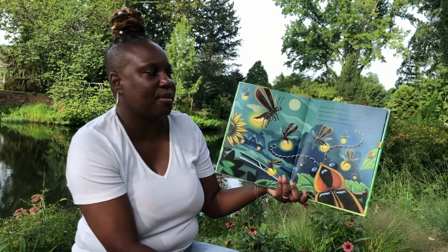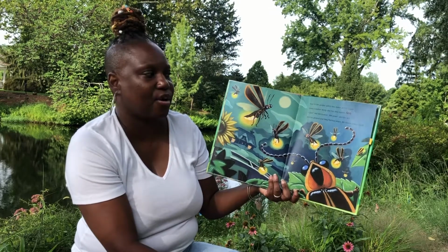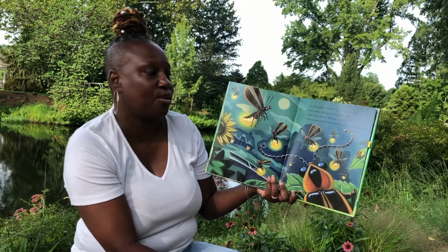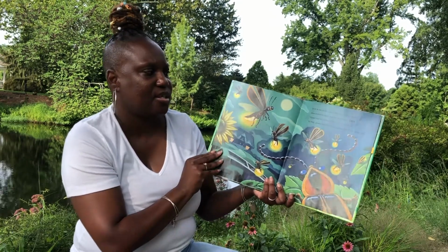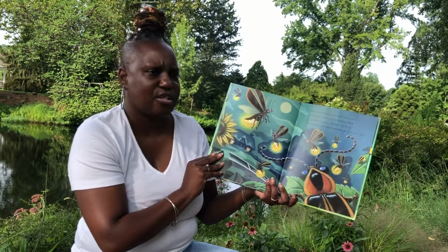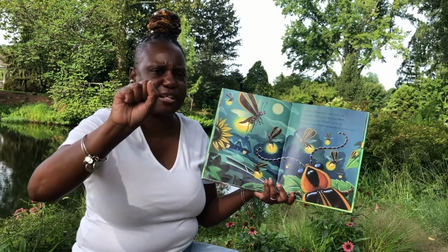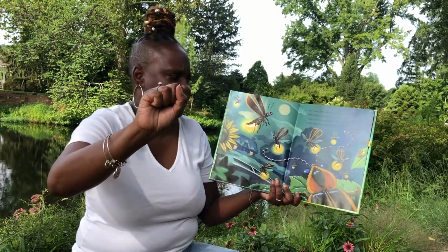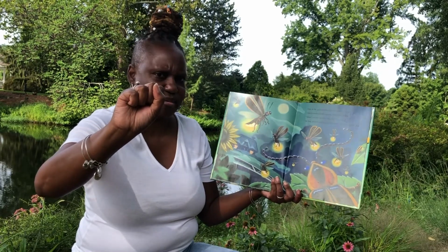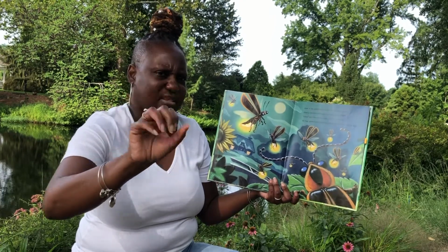Over in the garden where the moon shines again, lived a mother firefly and her little beetles 10. "Glow," said the mother. "We glow," said the 10. So they glowed and they flashed where the moon shines again. You don't have to really move for this one, but we'll move our hands. You guys ready? Let's pretend that our hands are the glow. Ready? Can you glow 10 times?